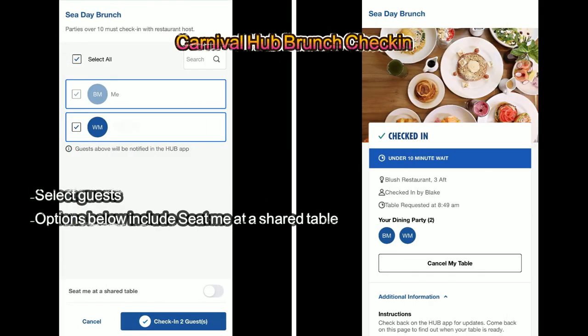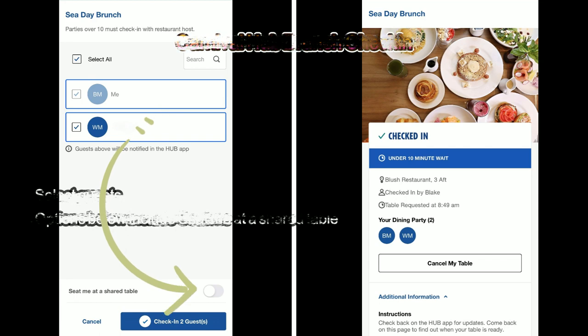This is what you will see on the Carnival Hub app when you go to check in. You will be able to see every person in your party that is linked to your dining time. If you would like to sit with other people not in your party, make sure to select the Seat Me at a Share Table option on the bottom.